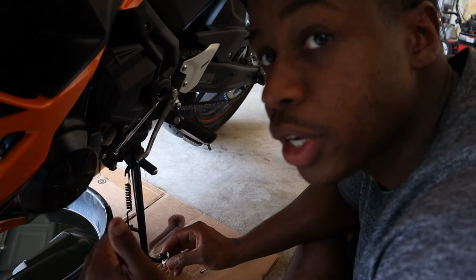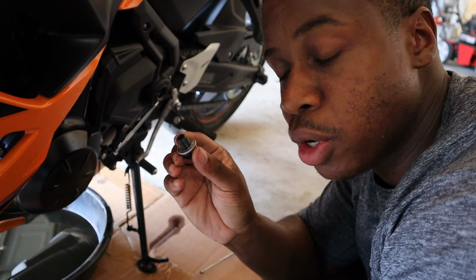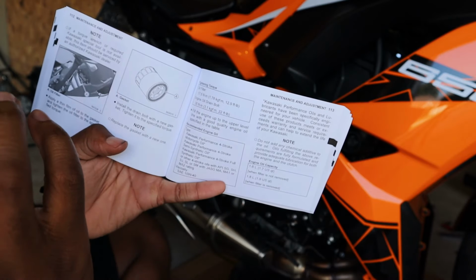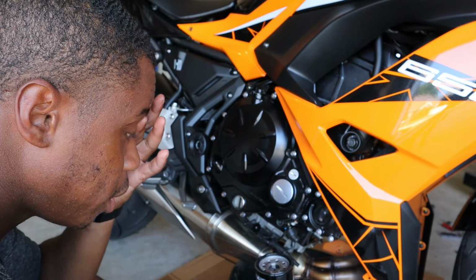Now that we've got our oil drain, we're gonna go ahead and we're gonna put in our crush washer and our drain bolt. Grabbing this booklet here that tells you all these cheat codes. It'll say right here, tighten the oil filter, 12.9 foot-pounds for us Americans, and then 22 foot-pounds for the drain bolt. All right, once that's all pre-oiled and lubricated, we've got a little bit of oil around the rim.